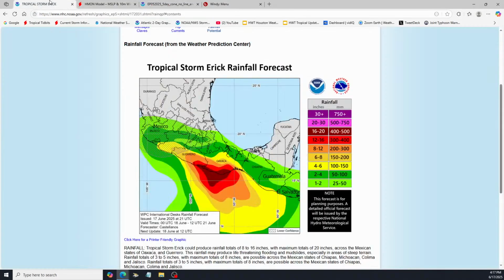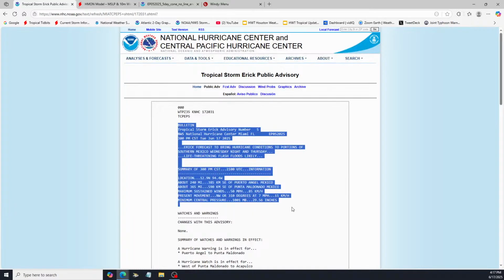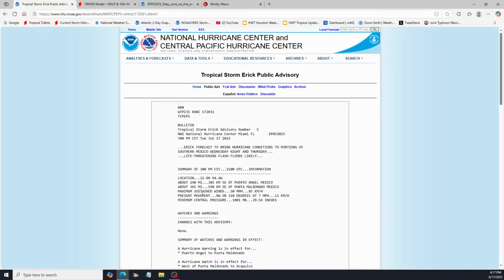I'm going to go back to the National Hurricane Center and talk a little bit about what we have with this system here. This is the latest advisory. Again, as of 3 p.m., maximum sustained winds remain at 50 miles an hour. Erick is forecast to bring hurricane conditions to portions of southern Mexico Wednesday night and Thursday. Life-threatening flash flooding is likely. Currently located at 12.9 degrees north, 94.4 degrees west, around 385 kilometers southeast of Puerto Angel, Mexico. It's not moving very fast, moving northwest at 310 degrees at 7 miles an hour, 11 kilometers an hour.